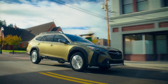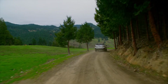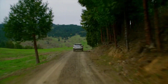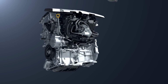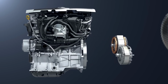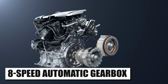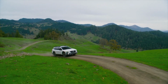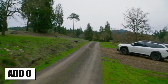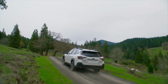Because the power distribution with this AWD system is 50-50, and because there is no interference from electric motors whatsoever, you get a very reliable and controllable system. Its CVT gearbox is also designed in such a way that it can emulate an 8-speed automatic gearbox, and the car can also recognize when the wheels are having trouble moving and spinning, so it can add or reduce the power to each wheel, allowing for increased capability off-road.